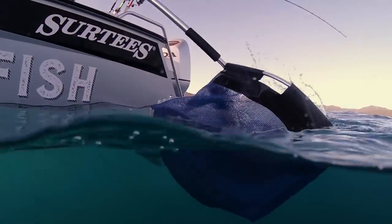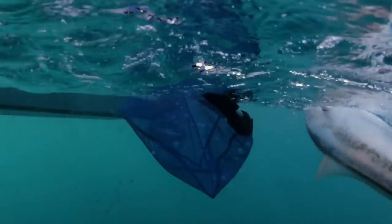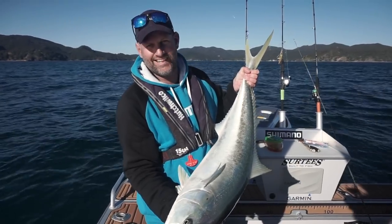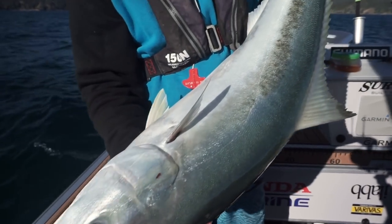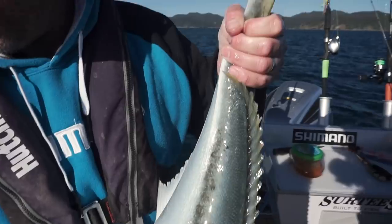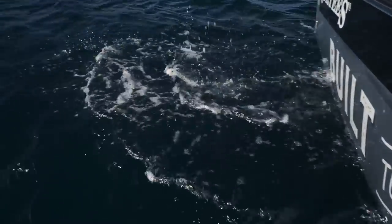You gotta love it. Very respectable kingfish on 6 kilo line. Epic sport fish. Seems like there's packs of them around here. Pretty exciting stuff. Beautiful. See ya, mate. Thank you.